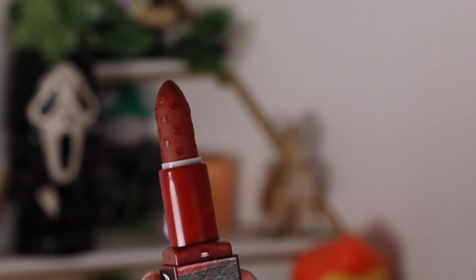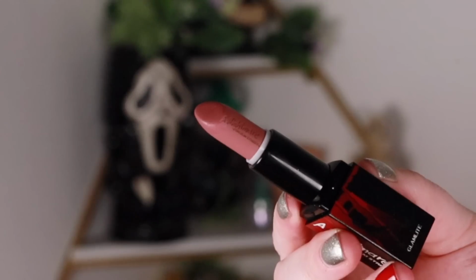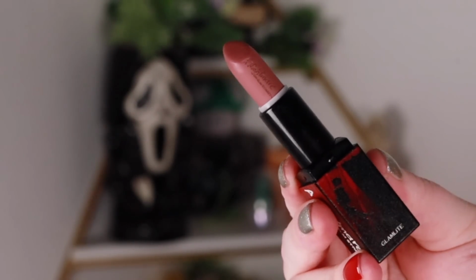I also really love the attention to detail on each of the bullets. With the darker lipstick, it has these cute little spiders on it, and then of course with the lighter one, it says Nightmare on Elm Street. Now, I didn't mind the darker shade. I think it's really pretty, but it's something that's a little bit out of my comfort zone, so I don't know how often I am going to wear it, but I will definitely wear the lighter one a lot for sure.